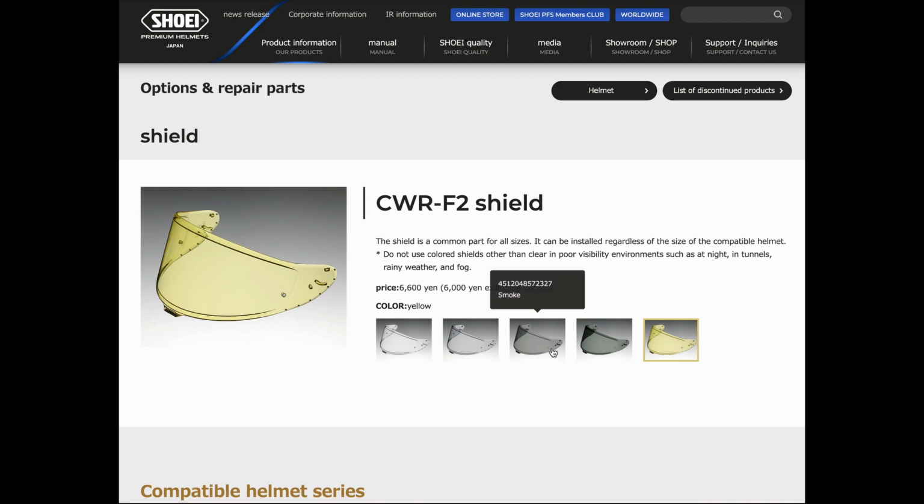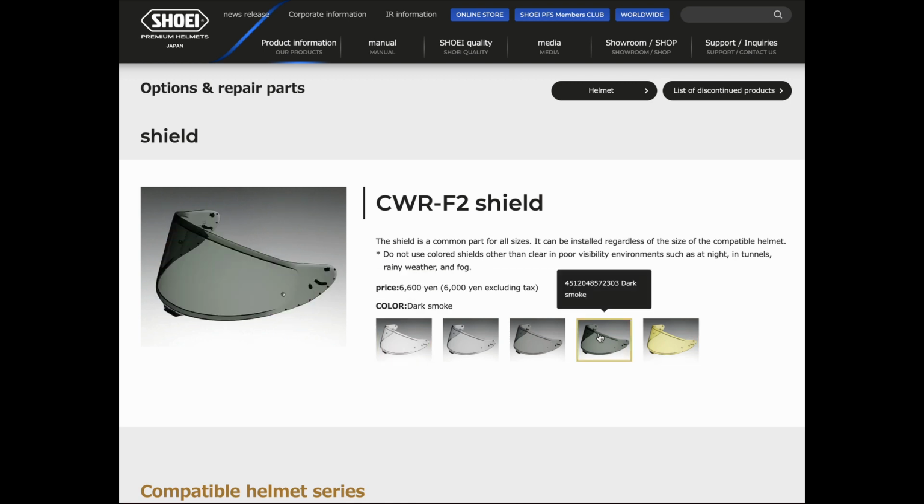And so the most popular options for sure are the clear one that comes in the box, and the dark smoke one. For the dark smoke one, a lot of people think, oh my god, this looks really dark in the pictures, but I like that Shoei actually photographed this against a transparent background. Earlier in the video you have seen it with my helmet. It looks super dark because there's no light in the helmet, so from the outside it looks very dark.